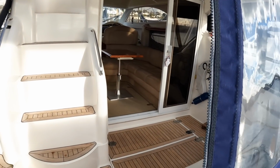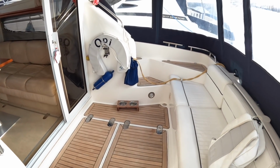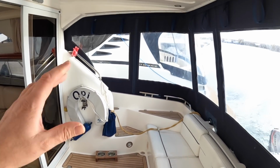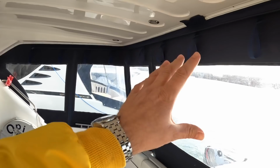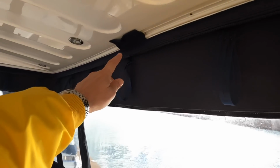The first thing we've got is the cockpit area just here. Now I often mention the canopy that goes on these, and you can see it's in place on this one because it's the winter and the boat's not currently in use. So that's how that works. It slides into a track. You can see it up here.